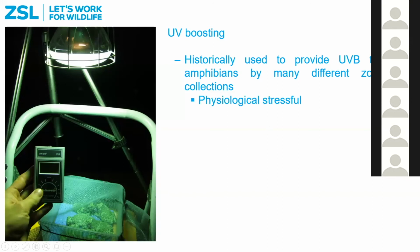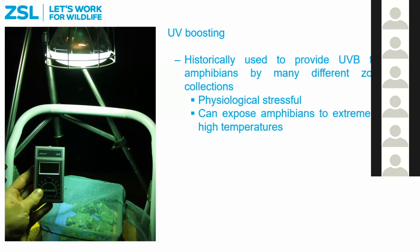But also just suddenly exposing amphibians to UVB radiation, and quite strong lamps, as in the case here, this is a 300-watt lamp that was being used, could be quite physiologically stressful for the animals, especially if they don't really respond well to being handled and moved about. It can expose them to high temperatures, as I said. It also requires really close supervision. You don't want to walk away and leave frogs for 15 or 20 minutes under this lamp.